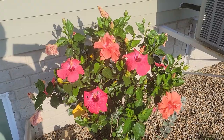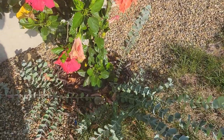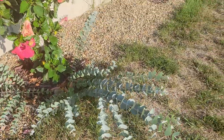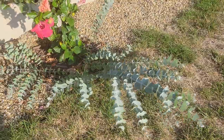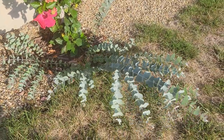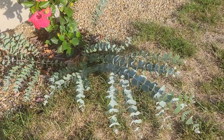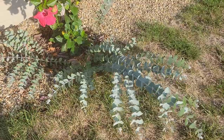This is my hibiscus. It's doing beautifully. And I have eucalyptus growing down here. It's also doing beautifully. Eucalyptus smells so wonderful. I took some petals a couple weeks ago and threw them in a hot bath with my Epsom salts.